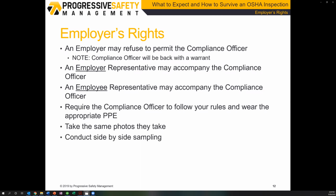Conduct side-by-side sampling. So if they're going to sample for the area, like silica sampling or dust sampling, you want to make sure that you do the same exact sampling. Okay. So if they're going to come do silica dust sampling and they have a pump ready to rock that day, and you don't have a pump and you want a pump, you can request to wait until you have the equipment to do it. Now, whether they'll allow you to wait, it might all depend on how long they're going to let you wait. But again, hopefully, if you've got a good OSHA compliance officer and they're not upset and frustrated, they should work with you to honor that, because you do have that right to conduct side-by-side sampling.